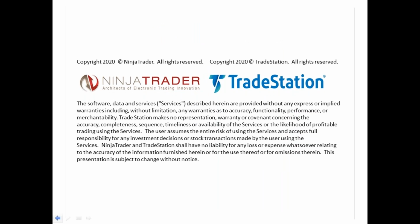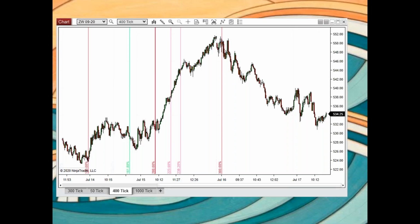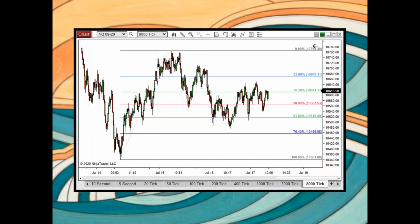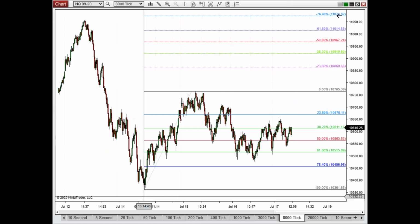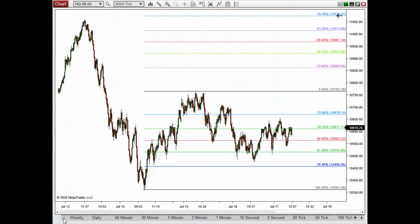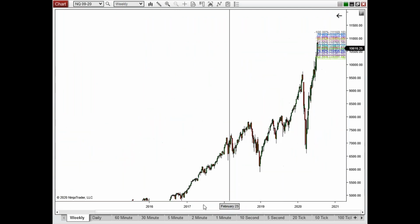So I'm going to start by looking at the overall market. We're going to flip on over here and take a look at our Nasdaq. And I'm going to begin with the bigger time frame. We're basically in a range here today. We've got this trying to do a little bit of an inverse head and shoulders right now. So here's what we've got going on our weekly time frame.